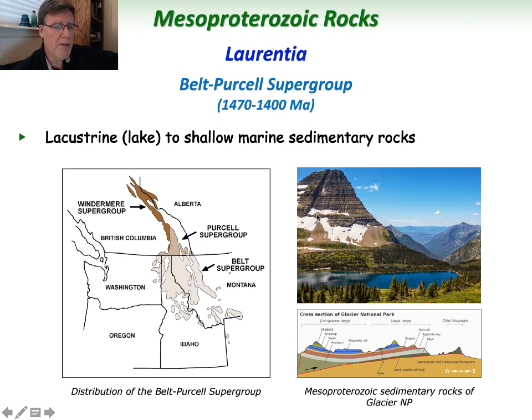So you've probably seen pictures of the Belt Purcell supergroup because some fantastic scenery is included in places like Glacier National Park. All these rocks here, you can see the layers of this, and so those are nice sedimentary layers of the Belt Purcell supergroup. Okay, and here's a geologic cross section showing basically some of the different layers. And there's sediments mostly, but there are also some intrusions as well. A beautiful glaciated scenery. The rocks themselves are very old, Mesoproterozoic. The landscape, though, is much younger. The glaciation happened just in the last few 100,000 years.